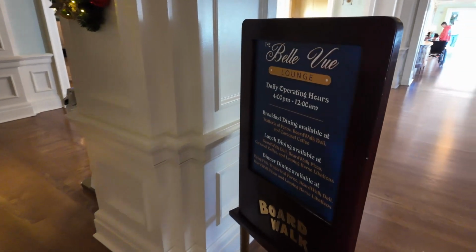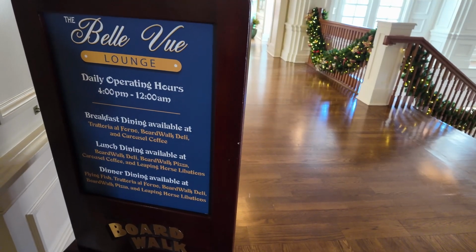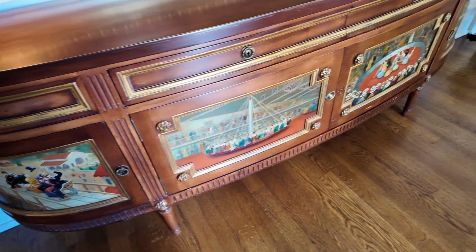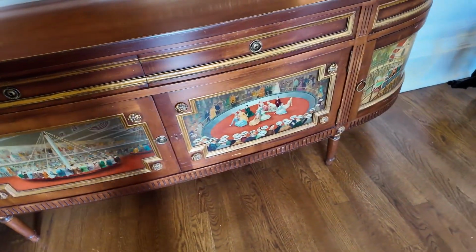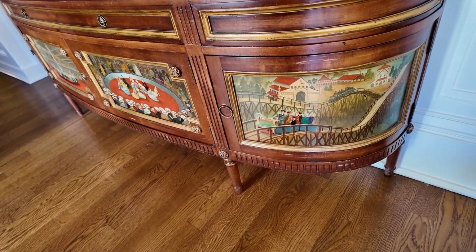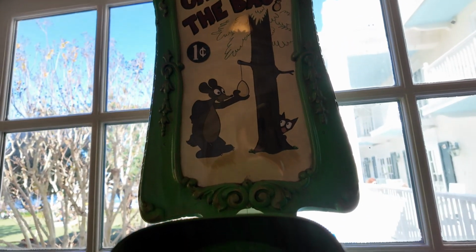There's a little lounge area over here, but there are some people sitting, so I'm gonna leave them be, but just so you know, there is a little lounge up here. Look how cool this piece of furniture is with the artwork of the old school carnival attractions. Wow, I love that. If I could afford to refurnish my place, I would furnish it with all the carnival attractions painted on it.